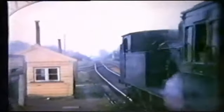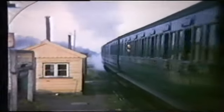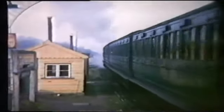Situated on the downside of the station was a parcels dock and a small goods yard mainly used by the local coal merchant. As number 17 Seaview and set 494 depart for Ryde, we can see how in the absence of a steam engine, muscle power was the prime mover when it came to the positioning of coal trucks.